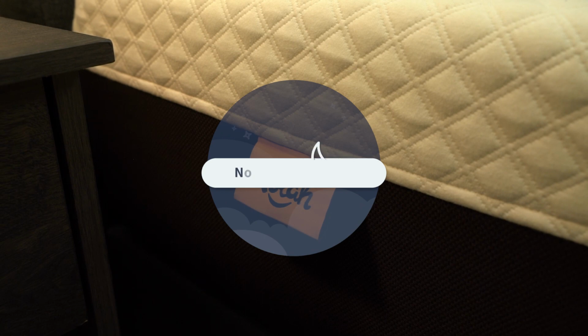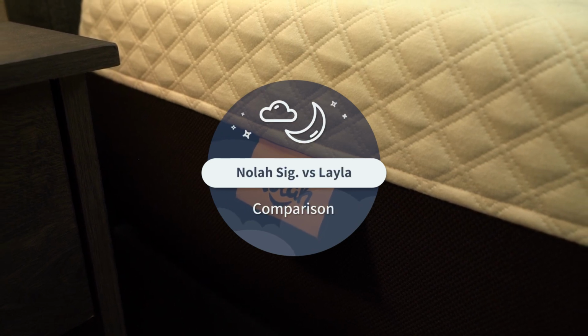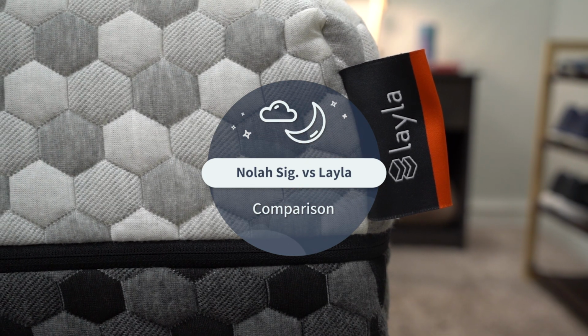So if you're in need of a brand new online bed and you have whittled your search down to two options, which are the Nolah Signature 12-inch and the Layla Original, what do you gotta know about these beds and who is ultimately gonna be right for which mattress? Well, that's exactly what I'm gonna try to cover in this video.